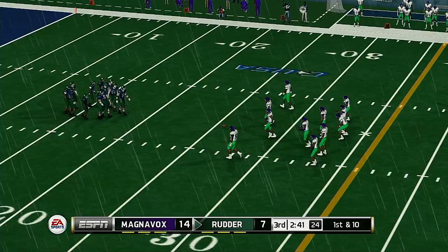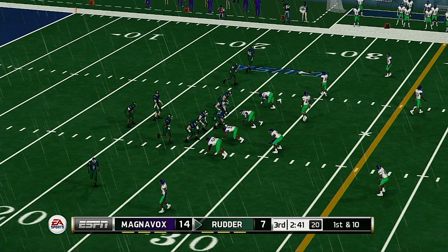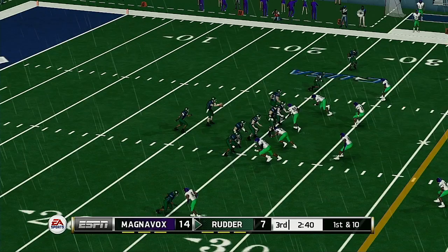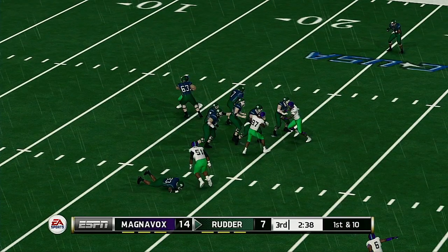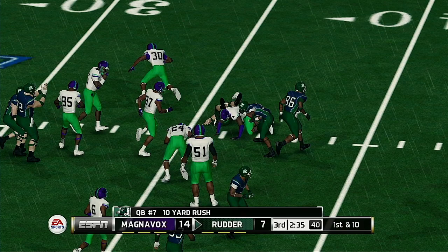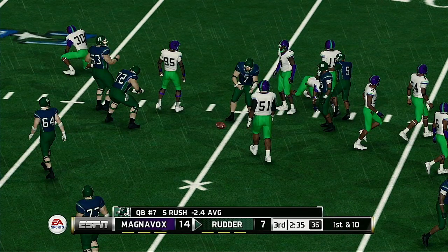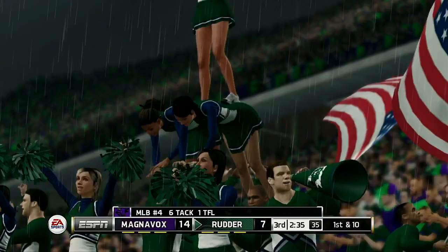Last drive ended with as good a result as you can hope for, and I'm sure they'd like to replicate that here. Well, I think this defense has got to do something, because right now the quarterback is in such a good rhythm that you've got to try to get him out of it. I would suggest bringing more pressure. Try to come up with an exotic blitz look to get him on his heels, as opposed to being the aggressor and attacking the defense.